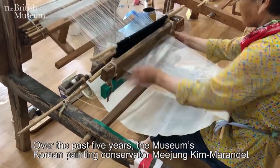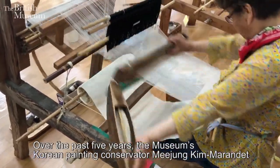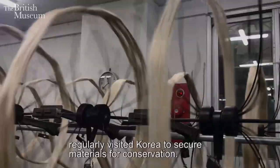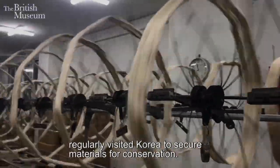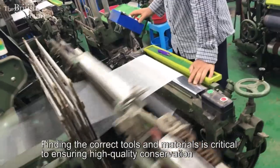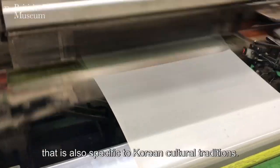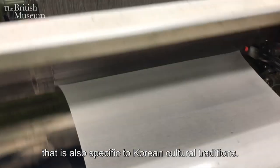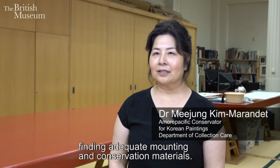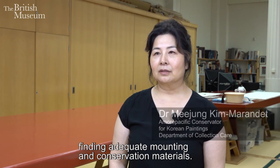Over the past 5 years, the museum's Korean painting conservator, Mi Jung Kim Merende, regularly visited Korea to secure materials for conservation. Finding the correct tools and materials is critical to ensuring high-quality conservation that is also specific to Korean cultural traditions. The biggest obstacle we encountered was finding adequate mounting and conservation material.